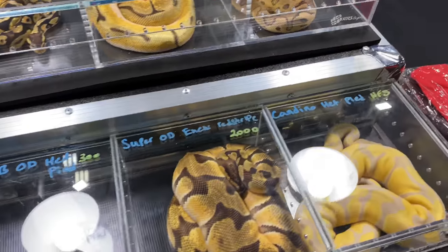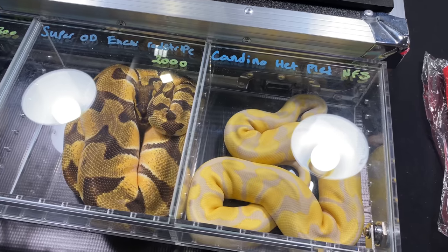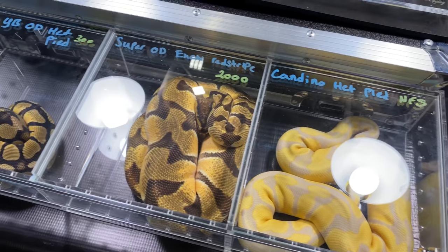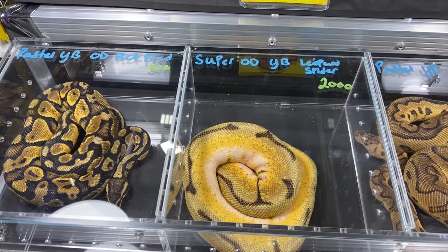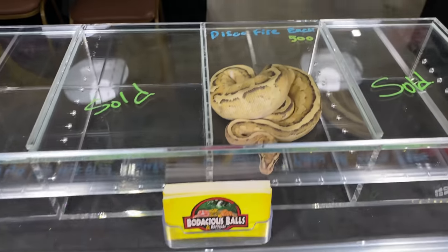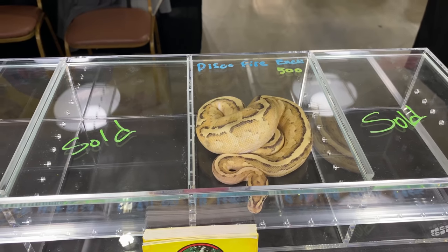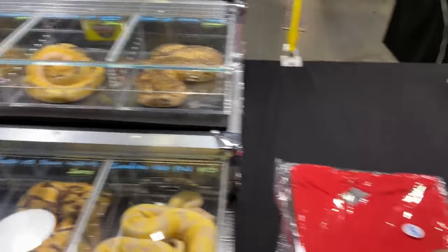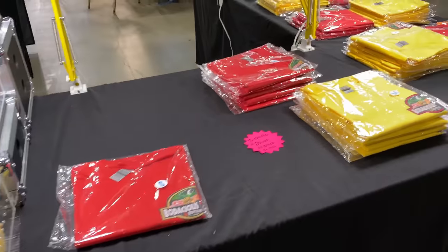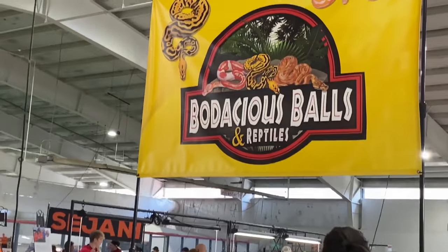Got a nice Candino pet pied there. Red stripe stuff. Oh, yes. Super OD. Disco fire. Enchi. Really nice. Looks like they've sold quite a bit of stuff. They got some shirts and whatnot. So this is Bodacious Balls. Check them out on Facebook.